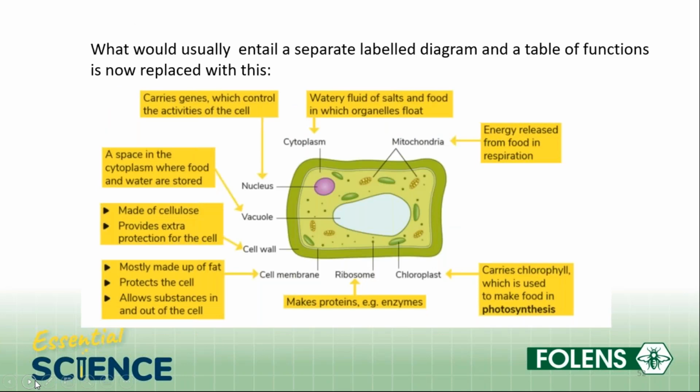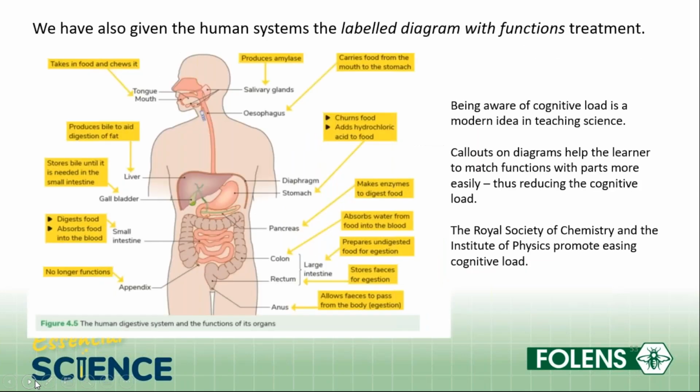Next slide, please. And for diagrams of, say, this is typical, the plant cell. It has the usual labels there that you can see in black, and then onto that it shows in yellow callouts the function of each of the parts. So instead of having to look at the diagram and the labels and then going to a table maybe across the page, it has it all nicely and neatly put together. Visual learners will just love this, and I think most of us have some sort of visual learning capacity in us. Next slide, please. And there are all 4 of the human systems that are on the syllabus.